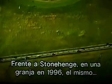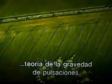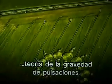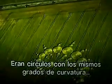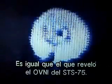Across from Stonehenge in a farmer's field in 1996, the same year as the NASA STS-75 tether incident, a crop circle appeared with the identical message of the gravity wave pulsating from the UFO. It was a crop circle with the nearly exact same degree of a spiraling wave curvature, even with the hole in the center, just as the NASA STS-75 pulsing UFO revealed.